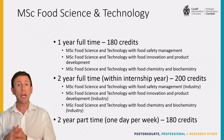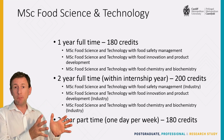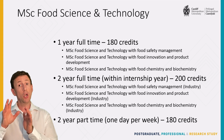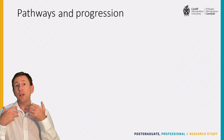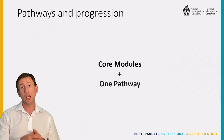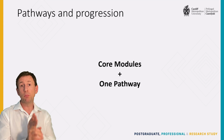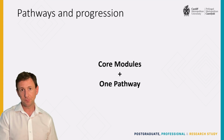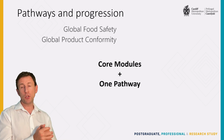The part-time programme is only available to UK residents, so any internationals who want to join our course would have to join the full-time route instead. For each of these routes, there are 3 pathways, depending on your interests. You can either specialise in food safety management, food innovation and product development, or food chemistry and biochemistry. For each of these pathways, we've got some core and some optional modules.